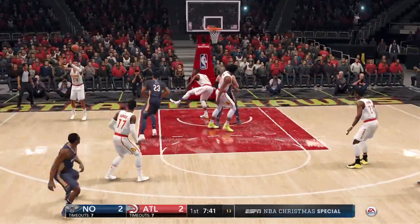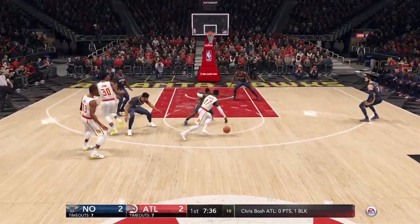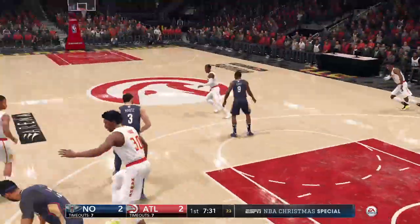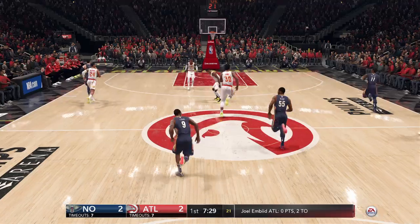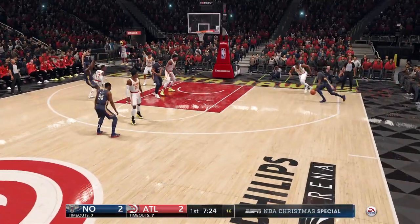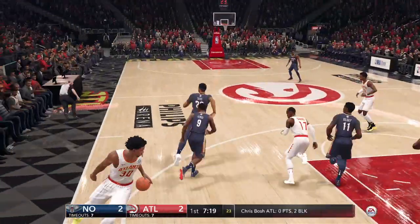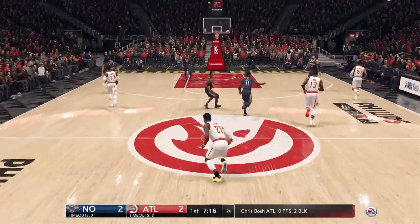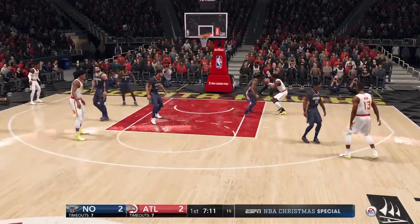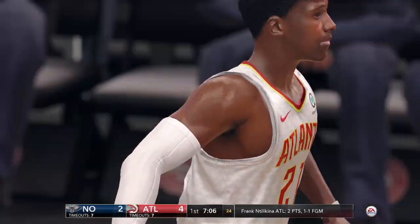Perfect entry pass. Terrific block by Bosch. Ball comes loose. Stripped and stolen by Davis. To Holiday. Pretty fake. Fools the defense. Denied by Bosch. Beautiful timing on that block shot. Time and again, he's protected his basket. To Ntilikina. Fires away for two. It's good with the hook shot.